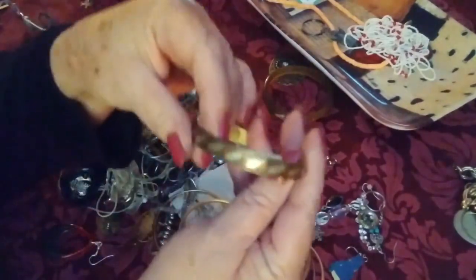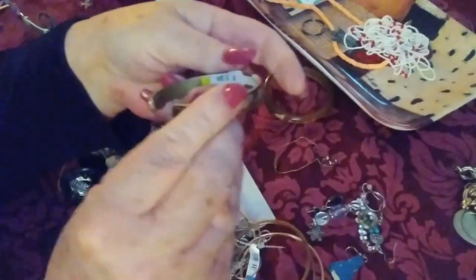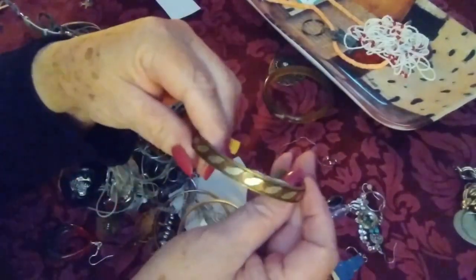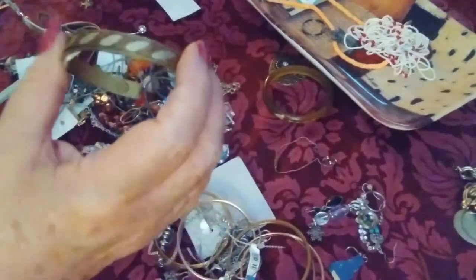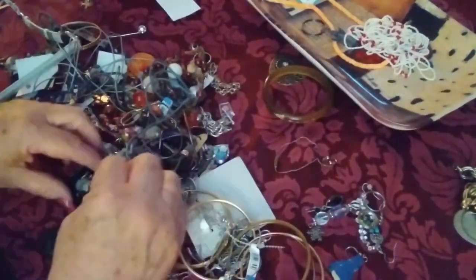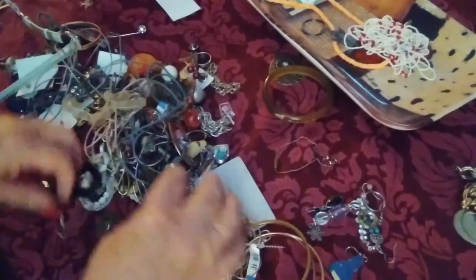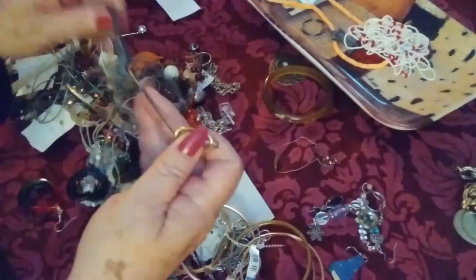There's a pretty bracelet. And that one's nice with the pearl inlay. Copper. It's like one of the bracelets that people wear to, that actually might be silver. Yeah, in between, I believe so. That's nice. Ouch. Something just pricked me.